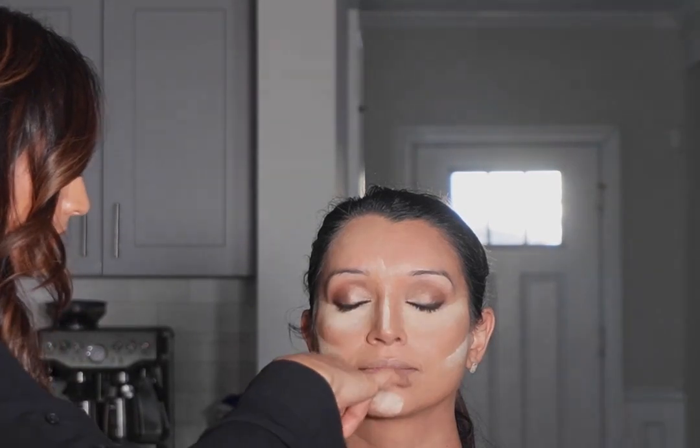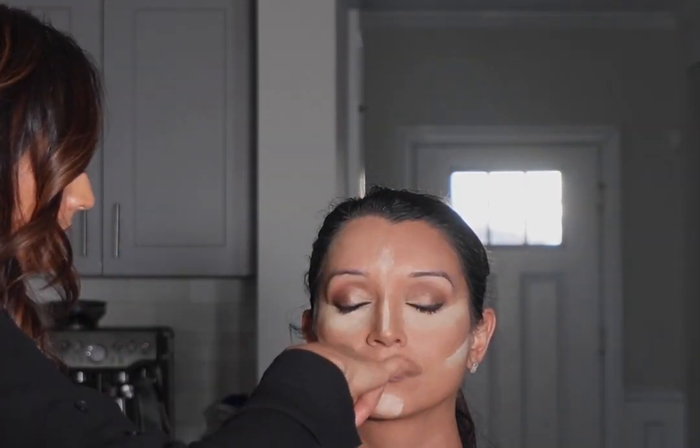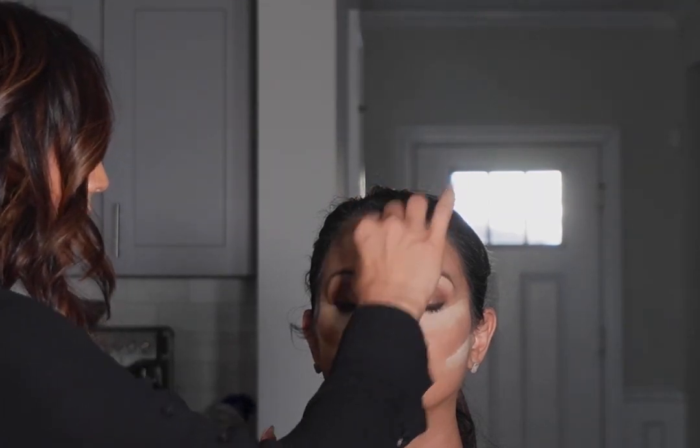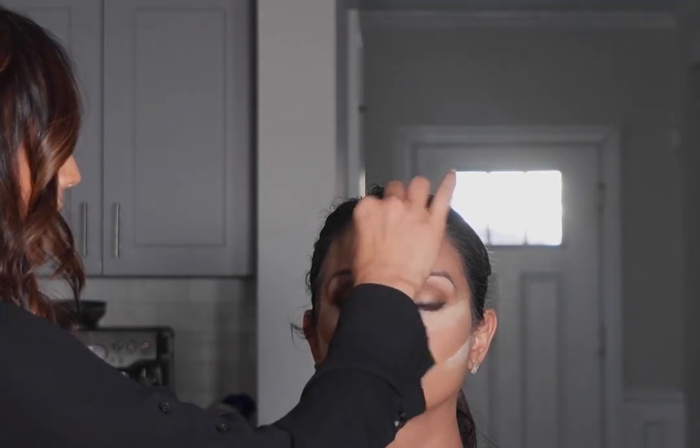Sharon was using it as a highlighter. Mm-hmm. We are setting all the areas and highlighting all the areas that we just highlighted with our cream product.